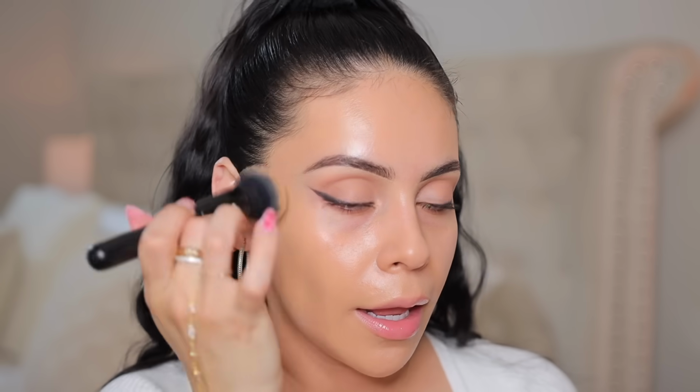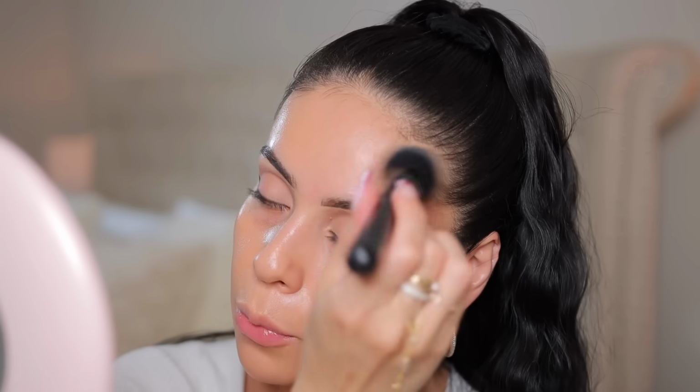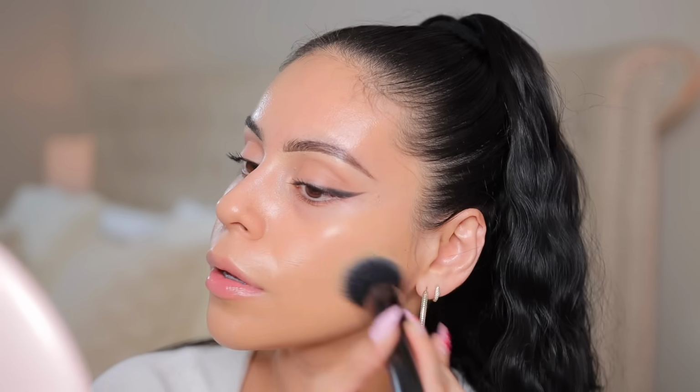I think this is gonna be the go-to for the summertime. I love the SPF in it, and it wears really nicely throughout the day. I think that's what makes it worth the $18. I know that's pricey, but you are getting the SPF in there, so that's why I do think it also makes it worthwhile. Seems to be blending pretty well over top of the primer and the vitamin C serum.